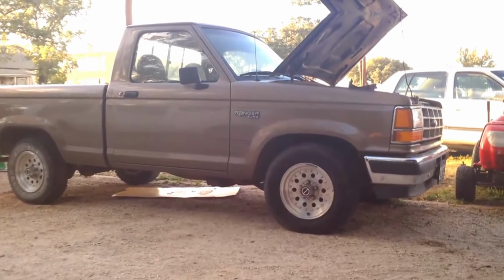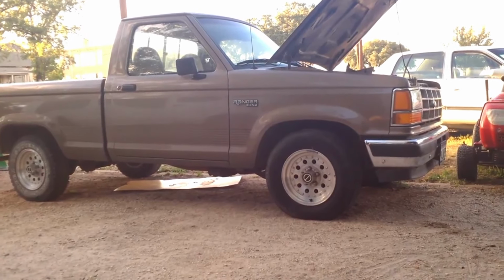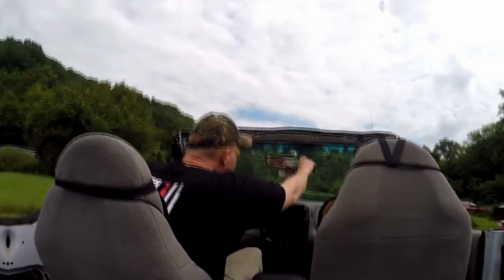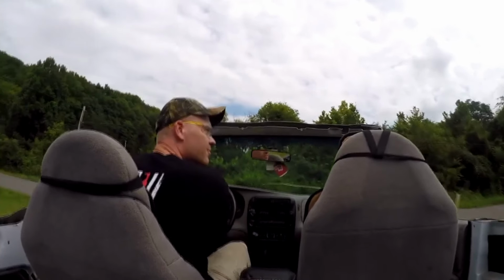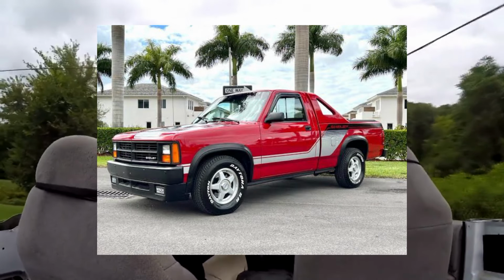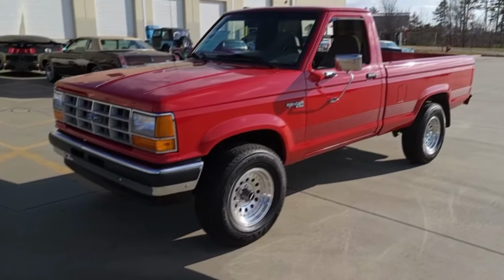What happens if you merge a car and a pickup truck? Well, the limited edition Ford Skyranger was Ford's attempt to satisfy two different customer bases in 1991. The idea to build something as radical as a convertible pickup was developed after Carroll Shelby, in 1989, partnered with Dodge to co-develop the magnificent Shelby Dakota pickup truck. In response, Ford decided to commission the production of 17 convertible pickups, which were then sold through dealerships.